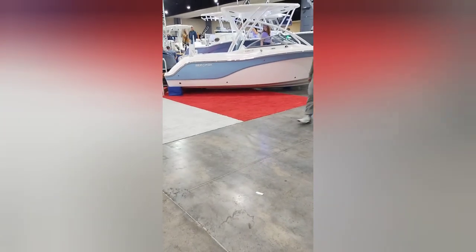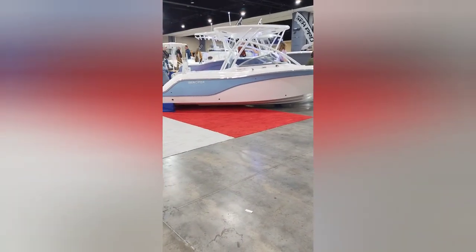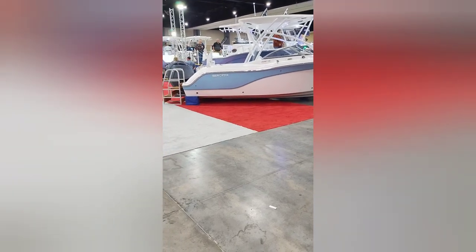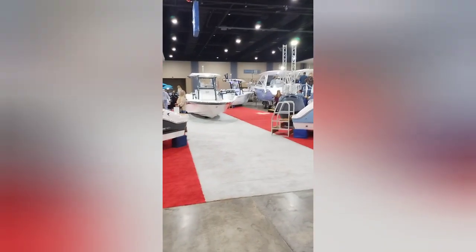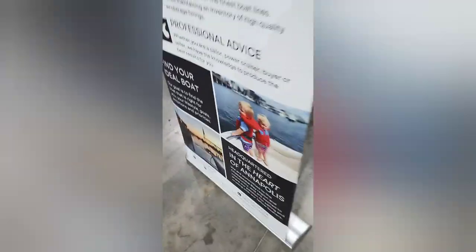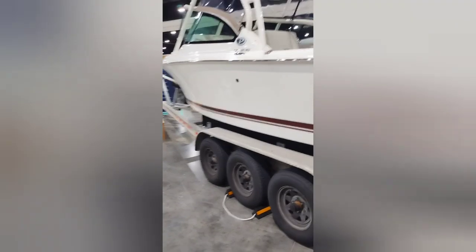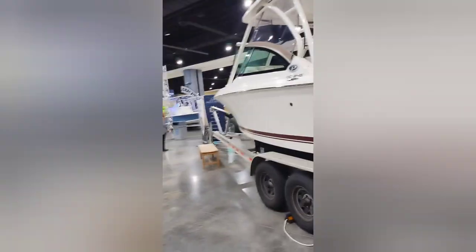Look at that suit, look at the hard top. Hey, look at that. What's that called? A Fox? A Sea Fox. Captain Fox and a Sea Fox. What's up, my buddies? Boaters of America, get you a Sea Fox. Look at that Pursuit. Ain't bad to the bone. Man, 24 footer.